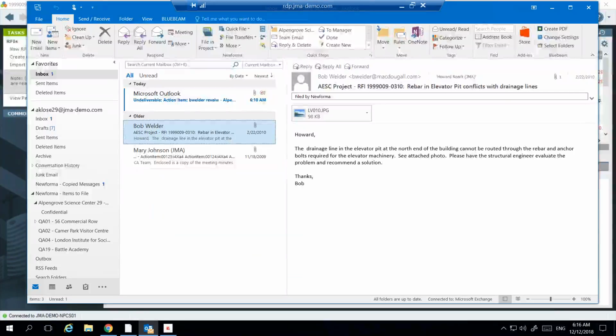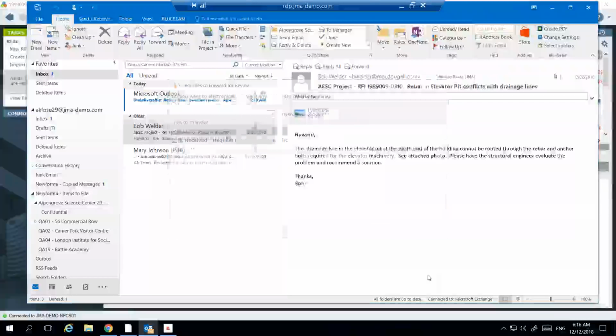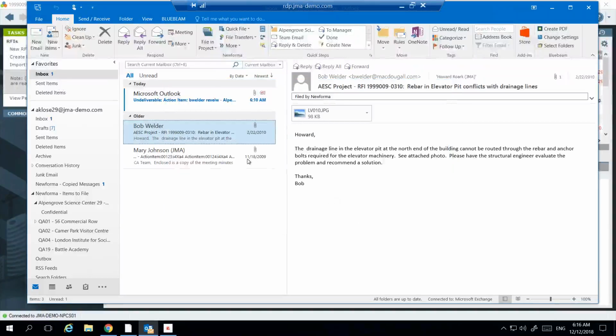So an RFI, obviously, I want that to go into a workflow. I want that to become a managed request for information. Nuforma has populated all that information as you'd expect. I can associate it to people. I can give it context. I can send it to people. So in this case, I'm sending it on to someone to be managed, forwarded for review. If I press OK, next thing it's going to ask me a bit of information about the contents. In this case, I'm happy with the contents. And the next thing it's going to do is start adding that to that workflow.